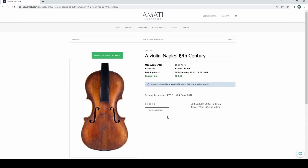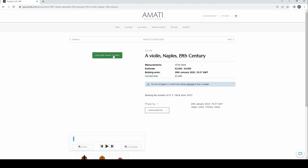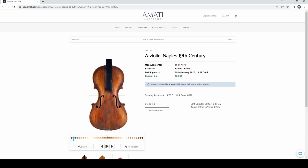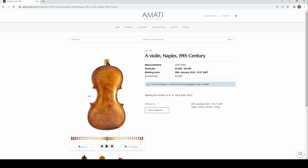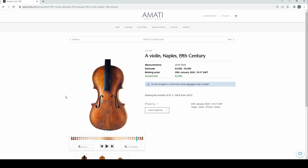Now we're getting on to the interesting violins here. This violin, Naples, 19th century. This is a beautiful violin with a Hill number there. Really, really nice violin. I think a lot of people have been talking about this violin online. Really, really beautiful back. This is really nice in person.